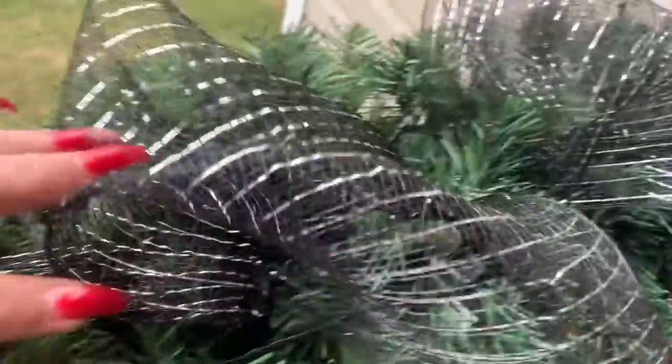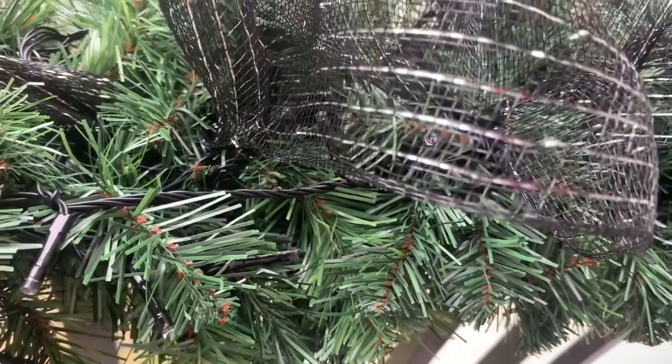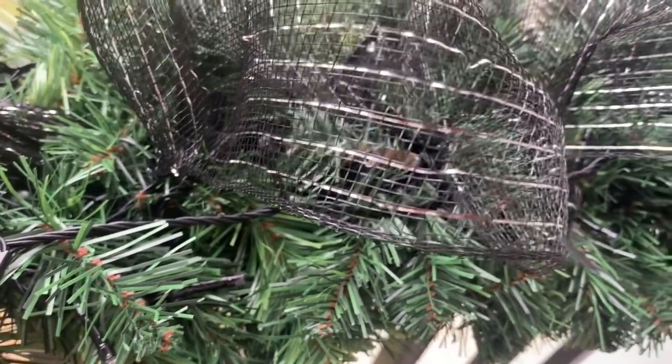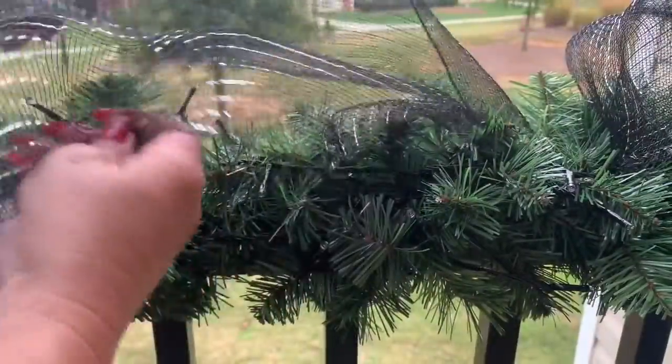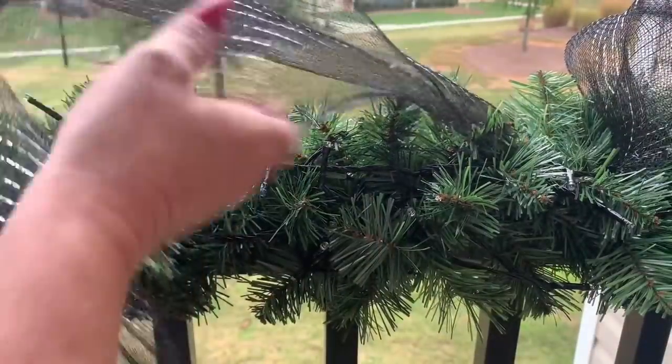Now, we'll fluff all these up and, you know, other things, but for the most part, you want to make them consistent if you can. Now, unless you are wanting to do your own thing and make them huge. I mean, it's really up to you, but I'm going to try to make all of these about the same size. Okay.